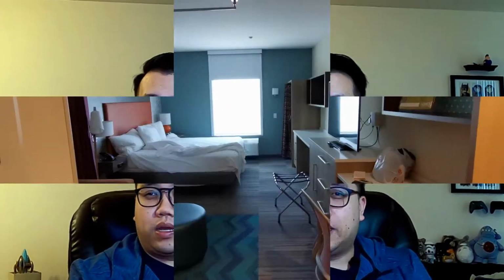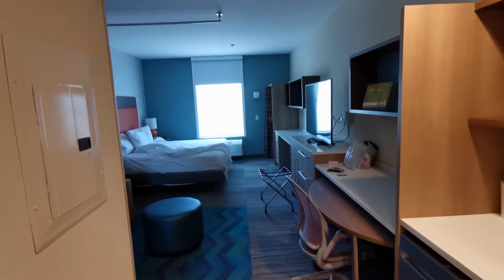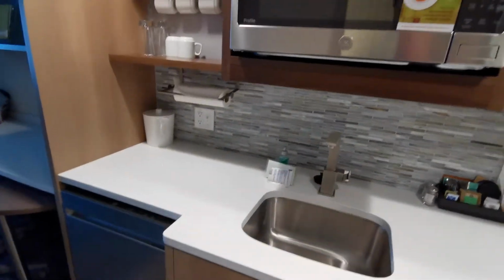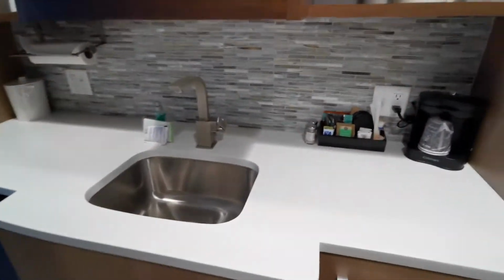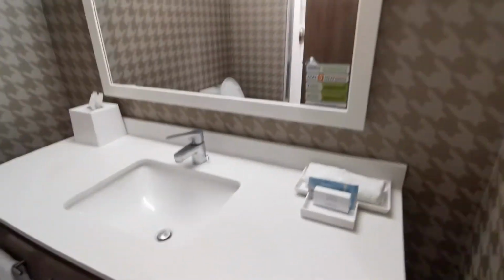For the first couple of nights, I stayed at the Home2 Suites by Hilton. This is a one king bedroom suite. It has a full fridge, a dishwasher, and a microwave. No stove or anything, but it has a very nice bathroom and a walk-in shower.